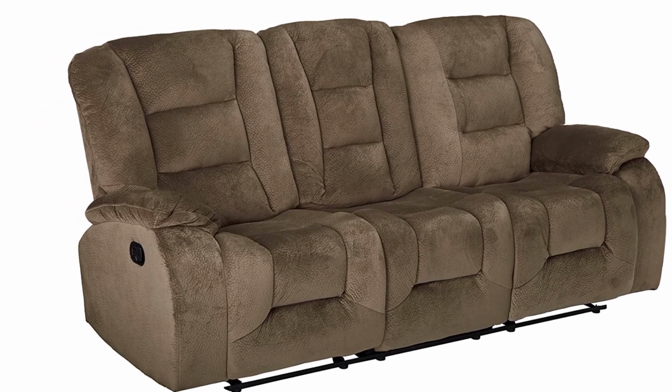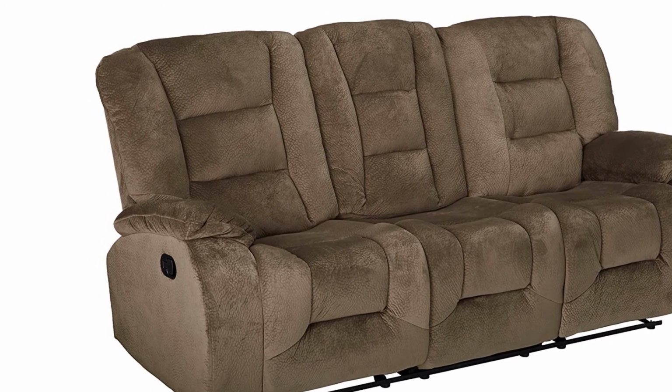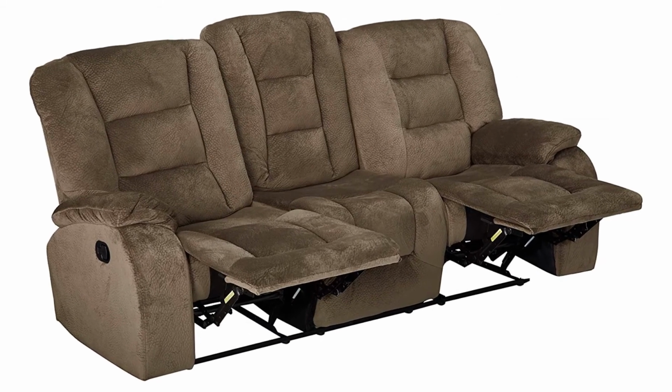The sofa has cushions on both the seat and the back. Yet still, the sofa can move from a sitting position to a reclined position easily. That said, just to repeat, the sofa is very soft and gives exceptional comfort.